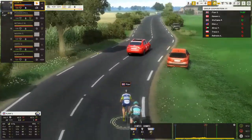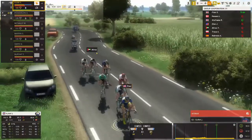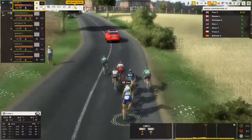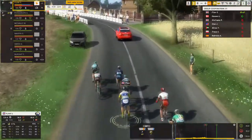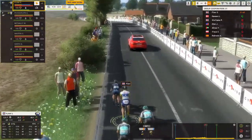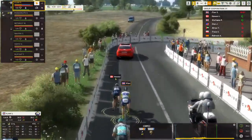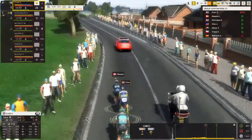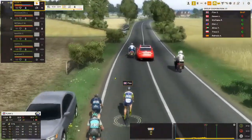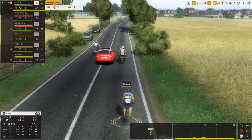Although having said that, it looks like we're starting to drop them. Having peaked at that minute, it looks like we are now coming back to the peloton. Despite my best efforts to stay out before the mountain point, it looks like we're getting caught very quickly indeed. So it's going to be a case of doing this all over again, which could be very, very interesting. There we are. Peloton have caught us.